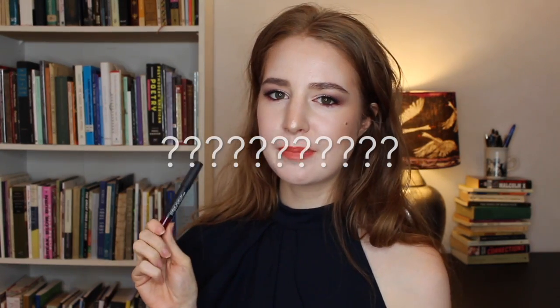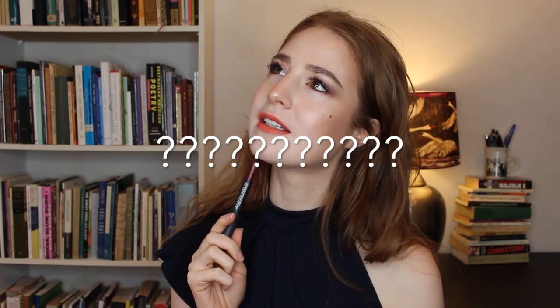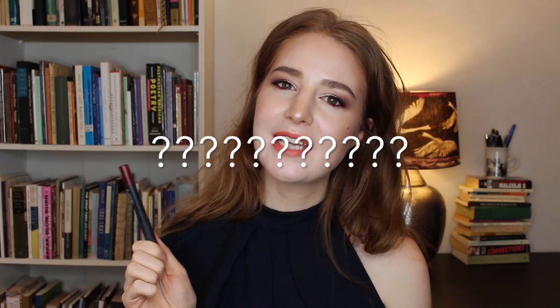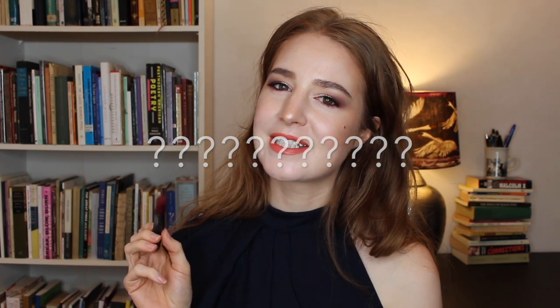Now for Griselda, the closest dupe that I could find is this Nars Velvet Matte Lip Pencil, and it's in the color Endangered Red. This is another formula that I just love the pants off. If a formula could have pants, I would love its pants off. I would love it until its pants came off. Maybe this formula used to have pants, and I love it so much that it doesn't have them anymore.